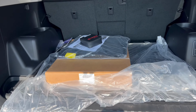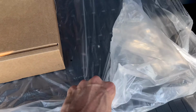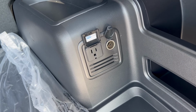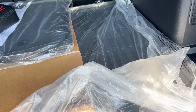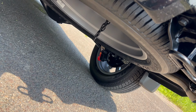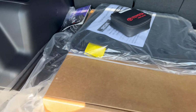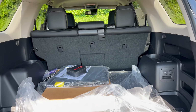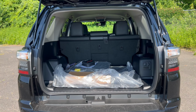As we move in closer, we do have carpeted floor mats, all-season cargo mat. In here, we do have that home power source and a 12-volt, which you can turn on and off from the dash. So that looks good. Now, behind our tow hitch, underneath there, we do have the spare. So that's where that baby is. So thank you, Toyota, for the spare. And we do have some tie downs as well. So it's a nice, large area back here. Now, to get the rear seats down, that's a process that I'll show you here in a second.